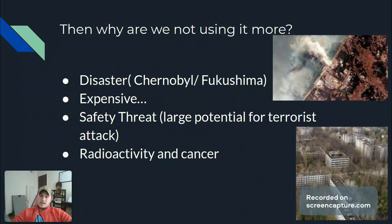Now let me talk more about those disasters and part of the reason, or politics, of why it's not used more. Some of you have probably heard of Chernobyl or Fukushima. Chernobyl is a city in Ukraine that had a nuclear power plant. In 1986, one of the reactors exploded because there was a test being run. It was a disaster. It spread radioactive dust thousands of miles away from Chernobyl, putting millions of people at risk for cancer. It killed, I think, 50 workers at the nuclear power plant itself, and the city right now is no longer habitable except for the very outskirts.